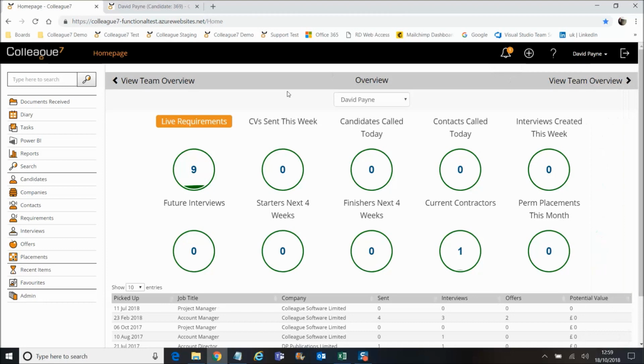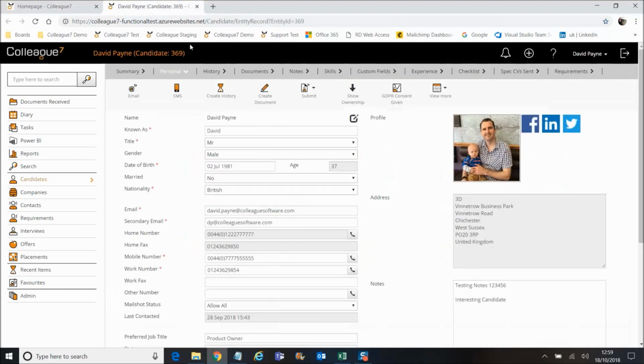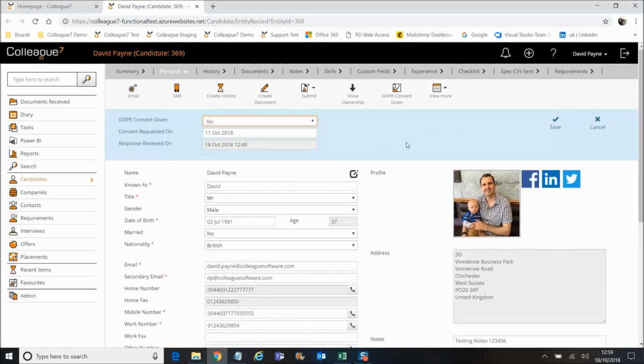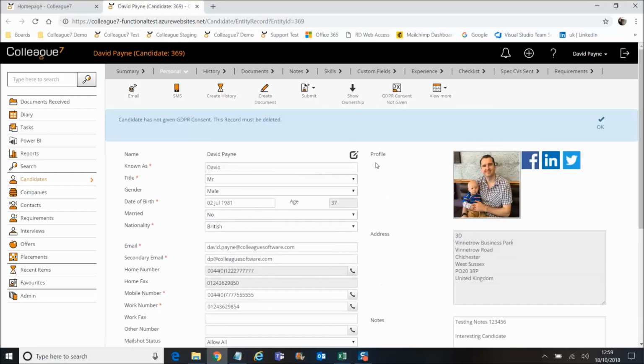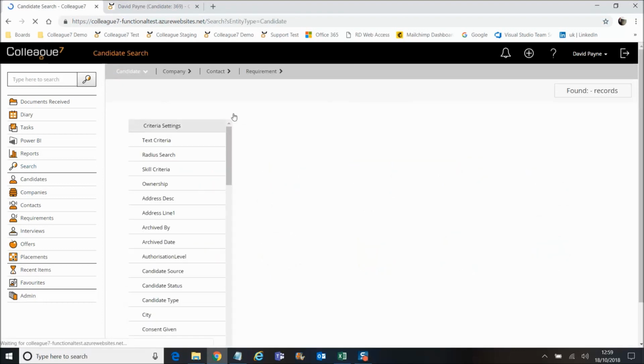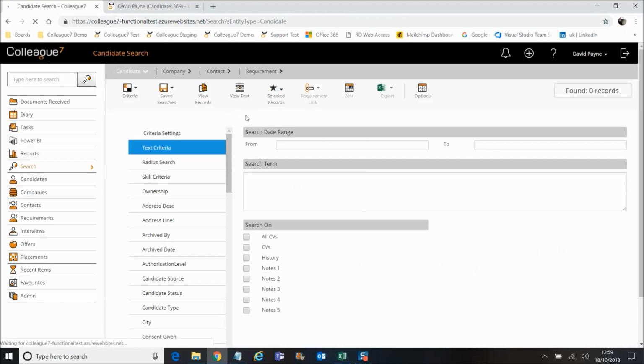What I wanted to demonstrate is a scenario where it obviously didn't go through okay. Now for that, what I'm going to do is deny consent to this record. Because as part of the sending process, it does check on the GDPR status of the record, and in that scenario, obviously the idea being is this record should now fail to send.